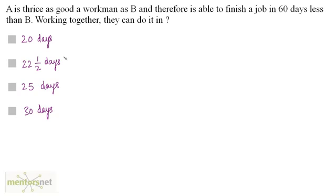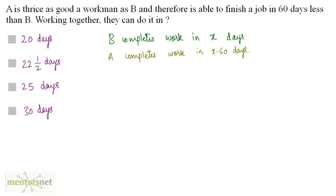A is thrice as good a workman as B, and therefore is able to finish a job in 60 days less than B. Working together, they can do it in how many days? Well, let us consider that B can do the complete work in X days, and it is also given that A is able to finish the job in 60 days less than B. So A completes work in X minus 60 days. But it is also given that A is thrice as good a workman as B, which means that the time taken by A is 1/3 of the time taken by B. So this is also going to be X by 3.